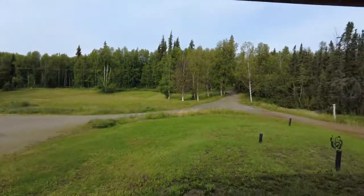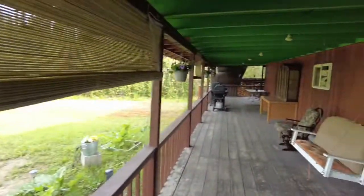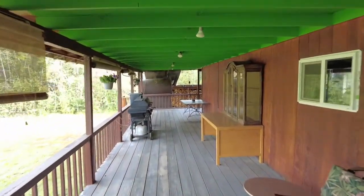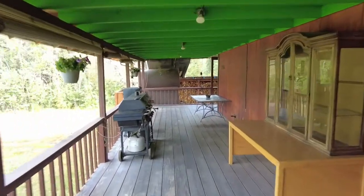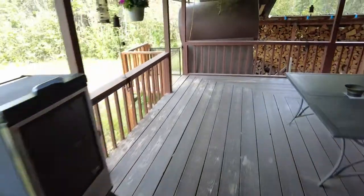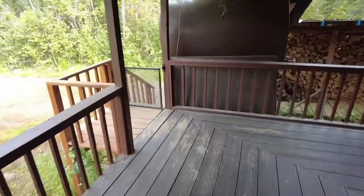I'm here at my new listing on Nichols Road. This is off of China Hot Springs Road. As you can see, you have a very large covered deck here. Great for outdoor entertaining. Lots of room for outdoor patio furniture, grills, smokers, and so forth. You have these little gates on each side that can prevent your dogs from getting out of the yard if you want to keep them on the deck.